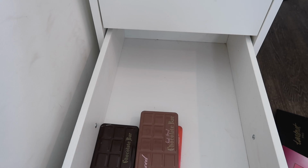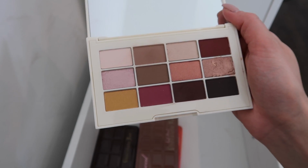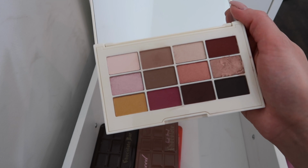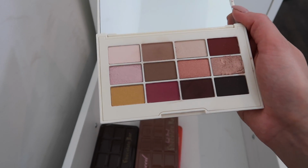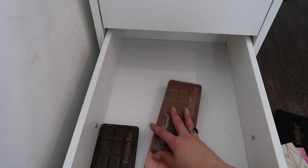The Jouer Rose Gold, I think I'm going to pass along as well. This is a really pretty palette, but it's just another neutral palette. Like I said, I have all of these shades in the Anastasia formula, which is my favorite, so I could pass this along. And then these beauties.